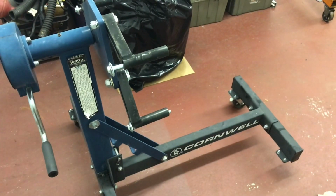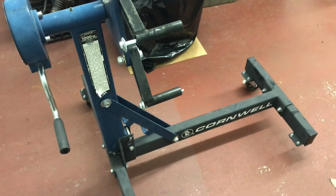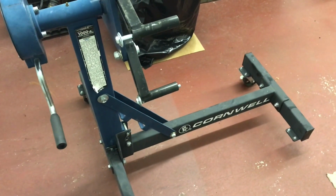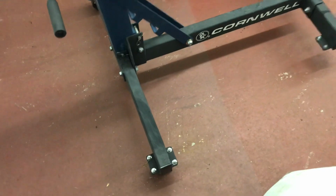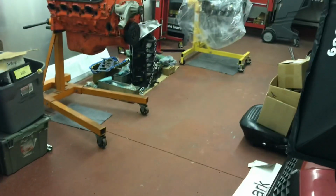The other morning I woke up at 5 o'clock and I'm cruising on Facebook Marketplace, and literally 10 minutes from my house is this Cornwell hand crank. And wow, does this thing look familiar. Now you gotta look really close. The rear wheels bolt on this, whereas there is a flange on that one.